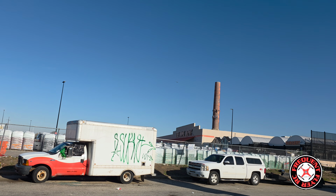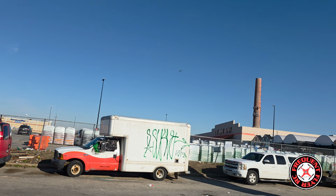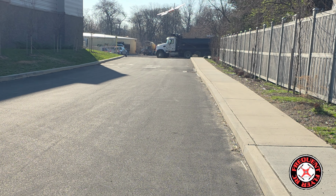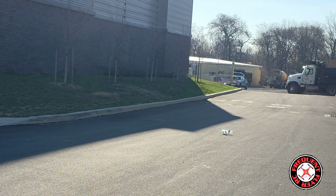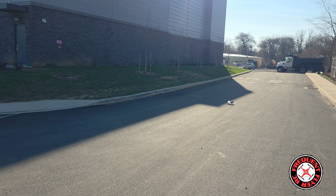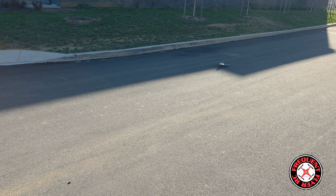Let's see how it lands, y'all. Been flying for 4 minutes with this guy. Let's try to coast it in. Same airframe, so it glides just as well. And you can do a high alpha and get this thing to touch down really, really soft.